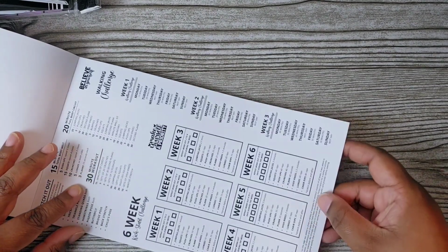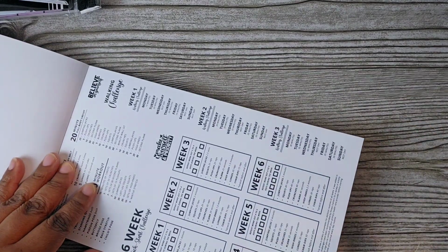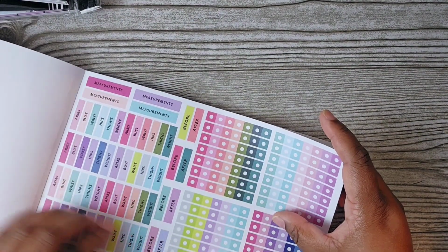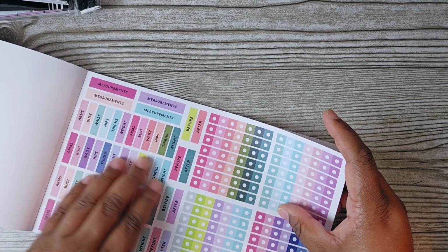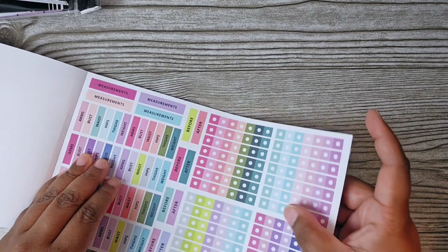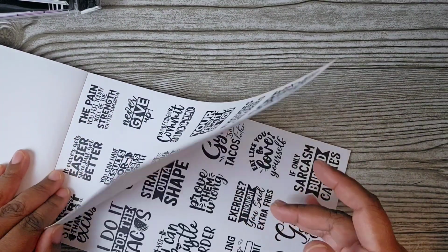And she has her disclaimer, just letting you guys know she's not a physician. She's just giving suggestions. And please make sure you talk with your doctor so that you do not hurt yourself. And then here is labeling for your arms, bust, waist, hips, thighs. If you do your measurements, before and after labels for pictures, you have some checklists.